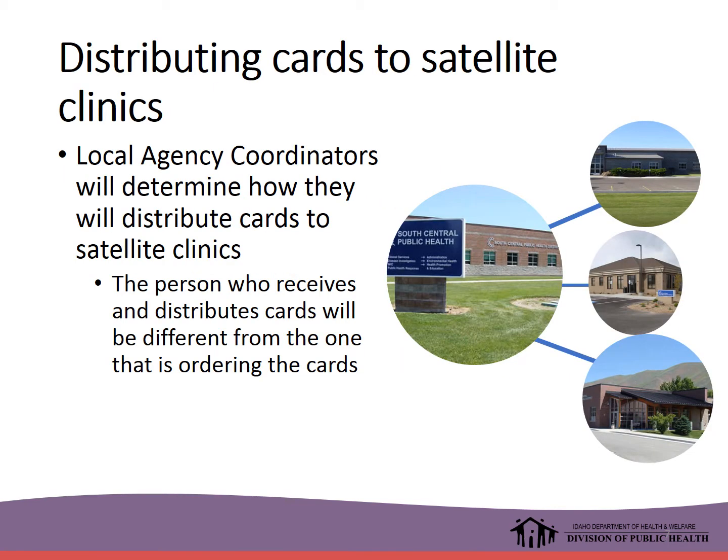The local agency coordinator will establish a system that works best for their clinic to provide satellite clinics with cards. Be thinking of your own clinics. Brainstorm ideas to help your coordinator redistribute cards in the most efficient way possible. For example, South Central Public Health in Twin Falls will receive their order of cards. The local agency coordinator must then decide how they would like to get a sufficient amount of cards to their Bellevue, Jerome, Gooding, Shoshone, and Heyburn satellite clinics.